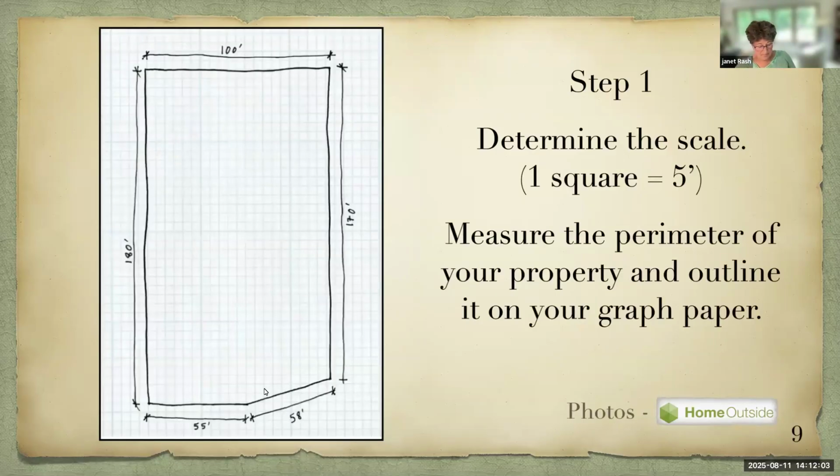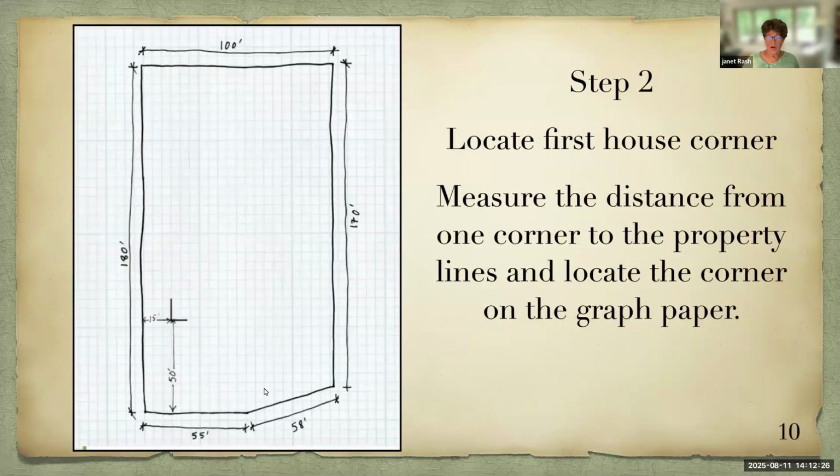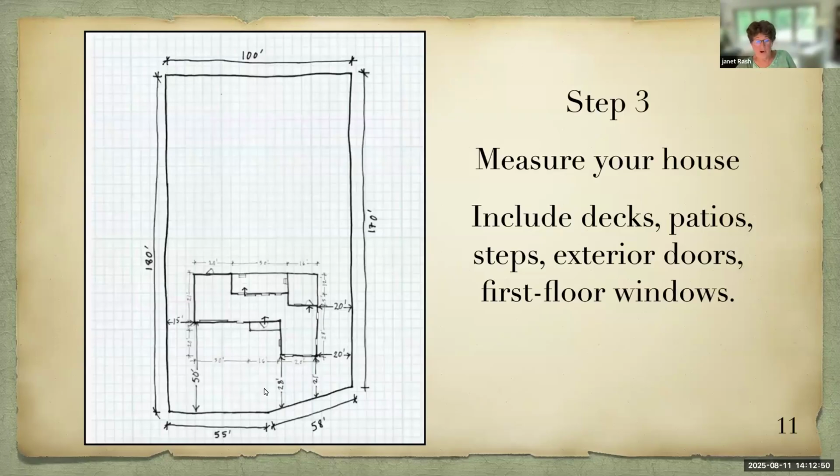So here's step one. Before drawing, determine the scale you're going to use. 1 square equals 5 feet. That way I could get everything on one sheet of graph paper. You can work on a larger sheet of graph paper if you want and adjust your scale accordingly. Measure and draw the perimeter of your property on the graph paper and note the measurements on your graph paper. All right. Then step 2, locate one corner of your house and draw it in the proper place inside the perimeter. Whenever you're locating something, you have to take 2 measurements to actually locate it correctly on your graph sheet, on your original scale drawing.